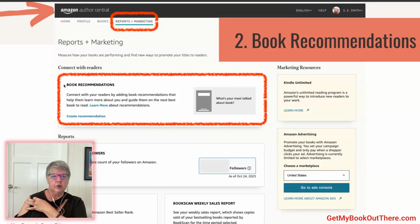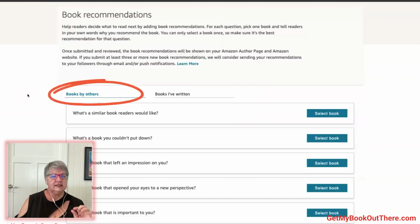So here we have book recommendations, and this is fairly newish from Amazon. What it allows you to do is recommend books from other authors and recommend your own books. So it's quite a nifty little tool, and I'll just share with you why that is. But firstly, I'll just share what will happen.